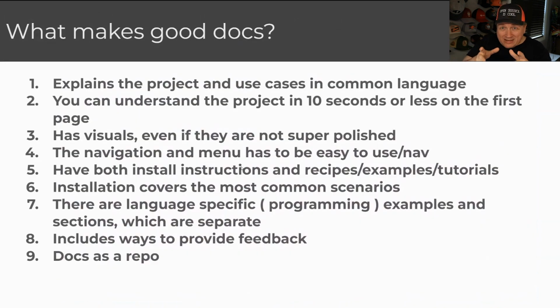So what makes good docs? What do those people who are doing good docs do? Well, honestly, the thing that I noticed is they all explain their project in common language. They don't assume the user base is super technical. They can explain it. And within 10 seconds of going to someone's doc or the README, I understand what that project can do in common language, and it has me interested to take the next step.